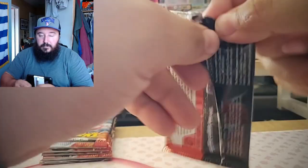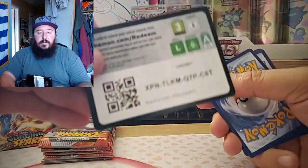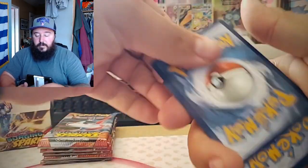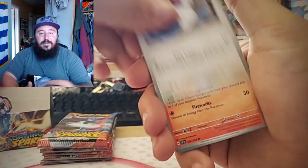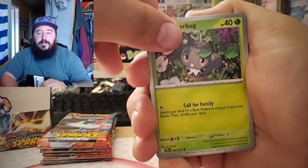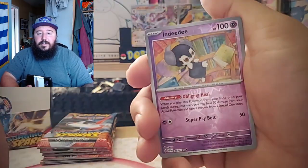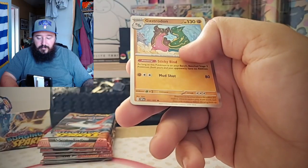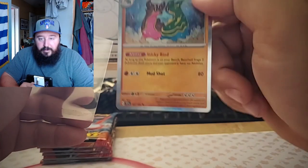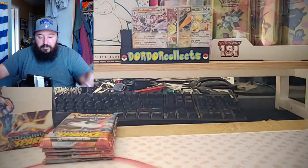Pikachu, bring us some good luck. Code card. One to the front. We got Leaf, Quaxly, Zangoof, Scatterbug, Fluorite, Quaxival, Deduction Kit, Diaglo, Gastrodon. It's a pretty cool looking card. Never really seen that one before. Regular rares always get the sleeve.